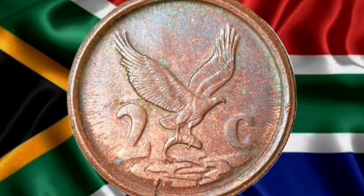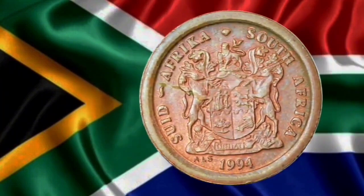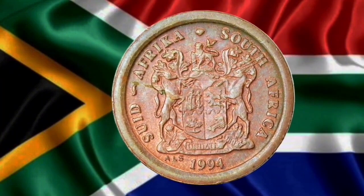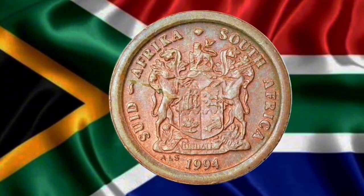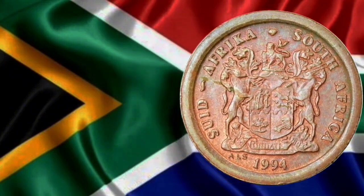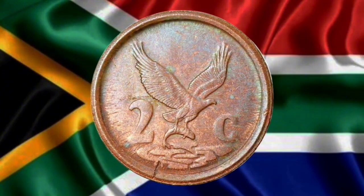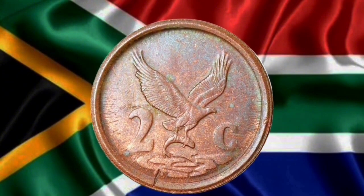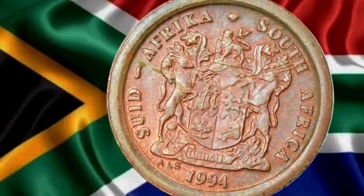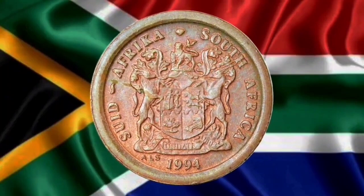assessment. As South Africa continues to grow and evolve, so does the interest in its historical artifacts, including its coins. The 1994 2-cent coin stands as a reminder of resilience, transformation, and the journey of a nation toward democracy. Coins like this are not just money. They are miniature works of art and pieces of history that connect us with the past and reflect the culture and politics of their time. This is what makes coin collecting such a deeply rewarding hobby.